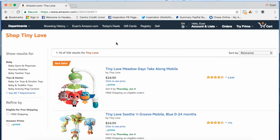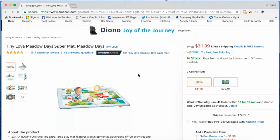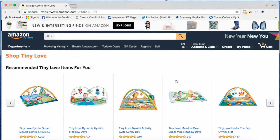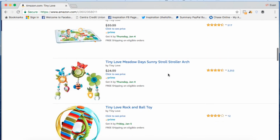So each Amazon FBA seller actually has a store that you can go into so you can see all the different products that they sell. So let me just go back quickly and show you that. This is the product listing that I clicked on here, and up here next to where the product name is, there's a link to the actual seller's store. So we're going to go ahead and click on this, and then you can see here all the different items that they sell.